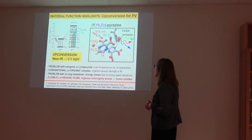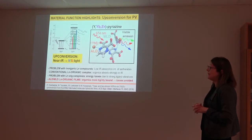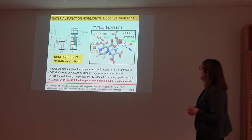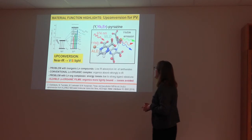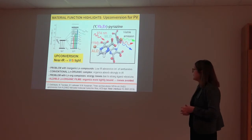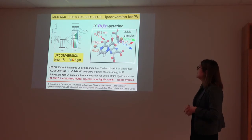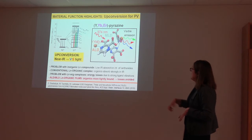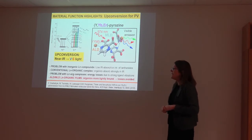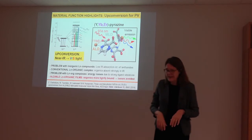So the metal composition is a mixture of yttrium, ytterbium, and erbium, and pyrazine is the organic component here. And we could get very nice visible light with the IR radiation, and even within the whole visible range, so blue, green, and red light out of this.